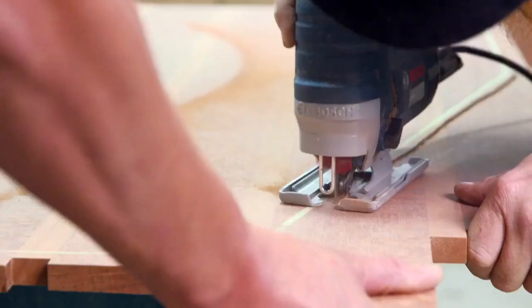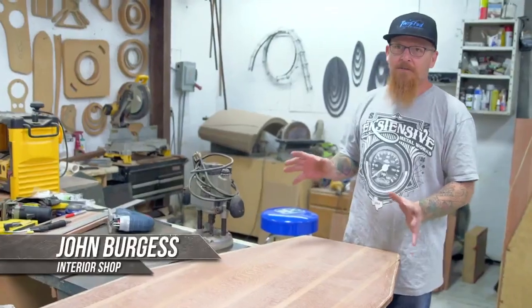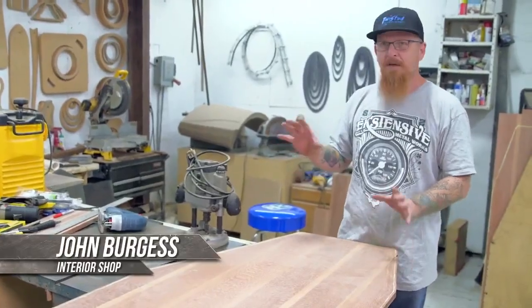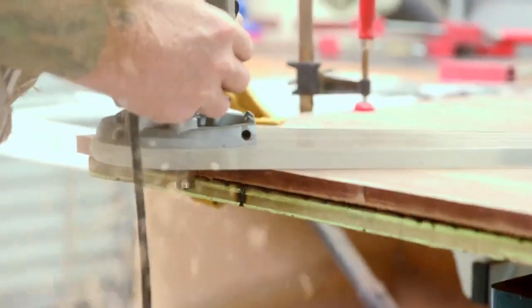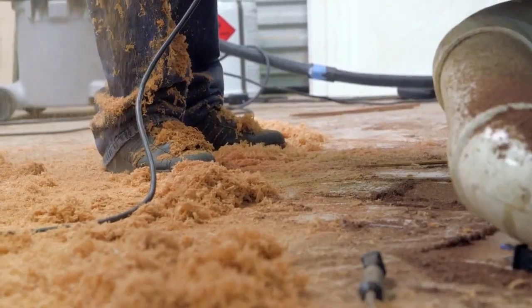So the next thing I'm gonna do is take my template. I'm just gonna clamp the template to this and take my hand router and a flush trim bit and work my way around it, slowly easing my way around the corners. With this being a hardwood, I'm gonna have to be careful. Take a little bit more time than cutting MDF, but way worth it.